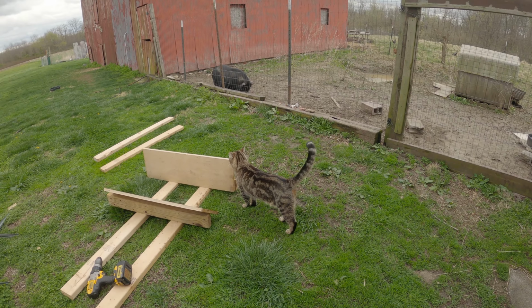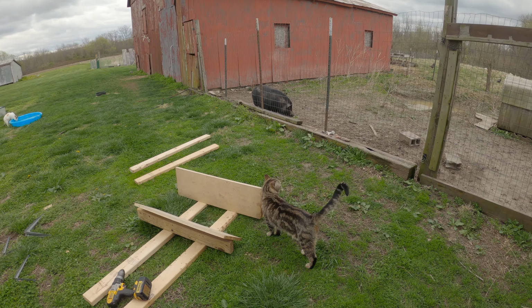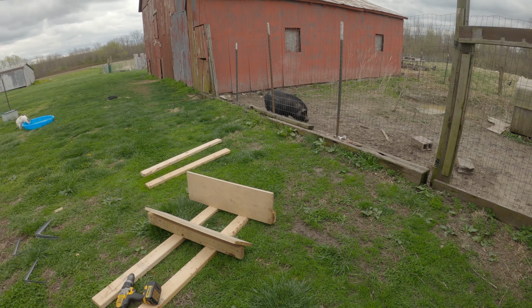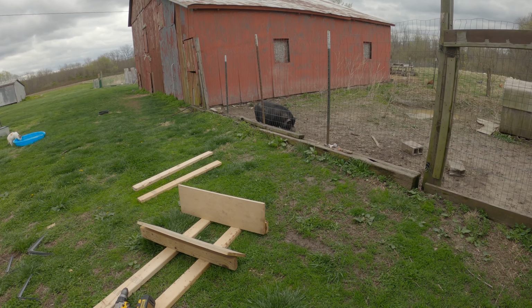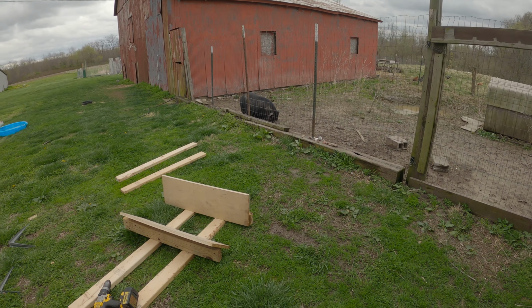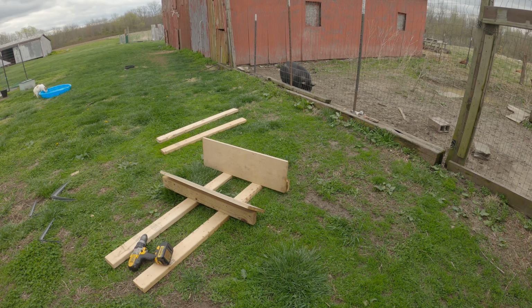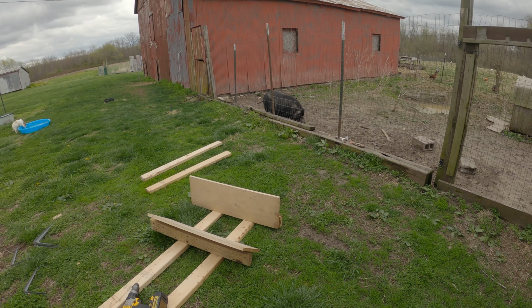Another thing on the list of to-dos today, Toby needs his nails trimmed in a really, really horrible way. They're pretty overgrown. I wish I could have done it sooner, but he does not want me to touch his feet. I tried it once and he freaked out, ran off, and now he won't let me touch him with it. So I have to build some kind of a contraption here to where I can get him in it and flip him over and do it with the least amount of stress as possible.